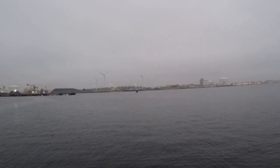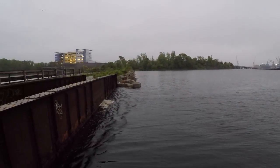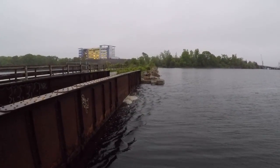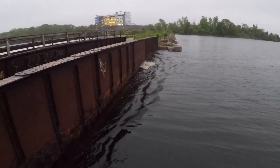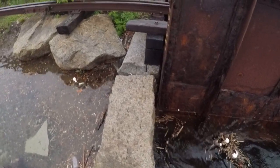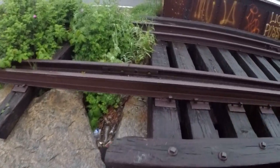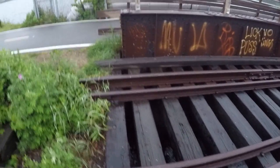Just to give you, there's the windmills. And it's very high. And maybe I'll pass over to the other side and I'll show you what that looks like. I'll point this down so I can see where I'm going. And this would be the other side.